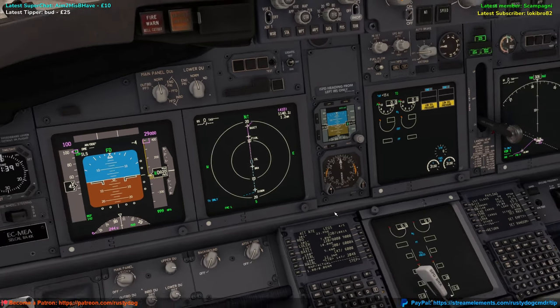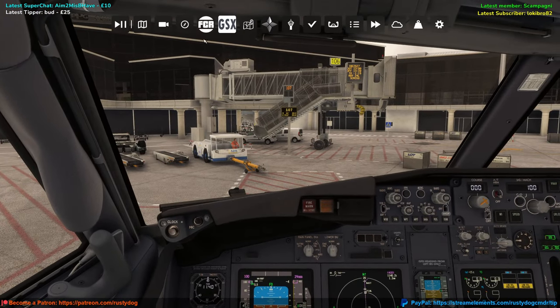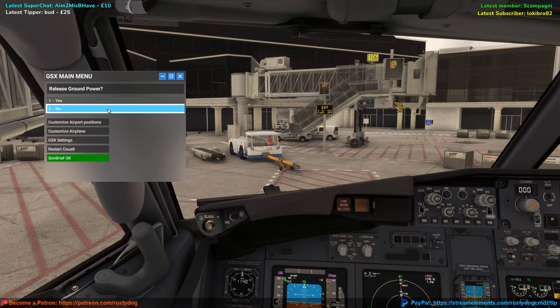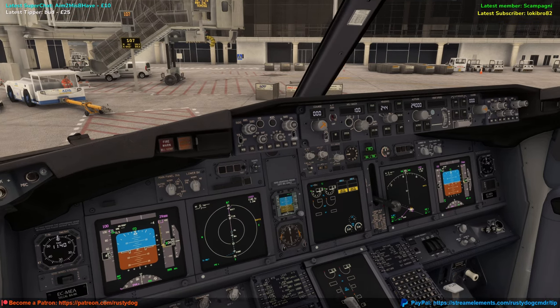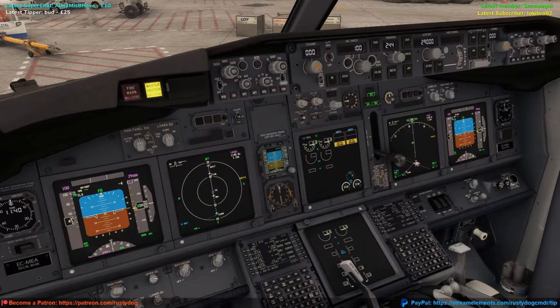Right, okay, let's go. Let's get pushy backy. The jetway, we can get rid of that. Do it with this. Operate jetways and release the ground power. No, don't do that. I'm not ready for it yet. No, don't. I haven't got my APU up yet. Sorry, I had my throttles at full there. It'll take away all the power on the plane.